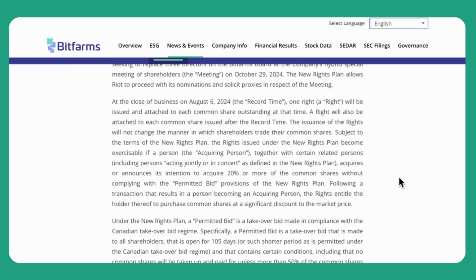So the poison pill is now triggered at 20%, right? If somebody announces his intention to acquire 20% or more of the common shares, then that will trigger the poison pill. And as we can see here, there is 1 right per outstanding share at that time. So if you own 1 share of Bitfarms when the poison pill is triggered, then you will have the right to buy 1 share at a significant discount to the market price. And this is if you own it as of August 6, 2024.